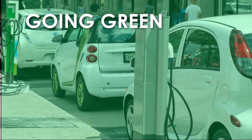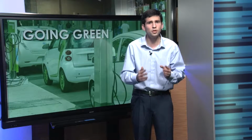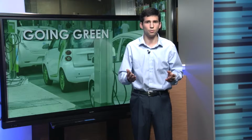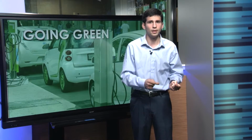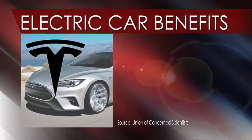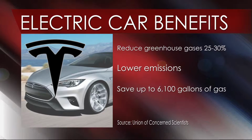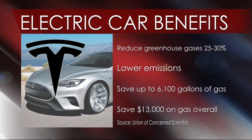#Model3. Tesla's sleek style isn't the only reason to be excited about this energy-efficient model. Having more electric cars on the road is easy on both the environment and drivers' wallets. According to the Union of Concerned Scientists, electric cars can reduce greenhouse gases by 25 to 30%. Electric vehicles produce lower emission levels than compact cars, and driving an electric car can save about 6,100 gallons of gasoline and can also allow drivers to save up to $13,000 on gas. Neha?